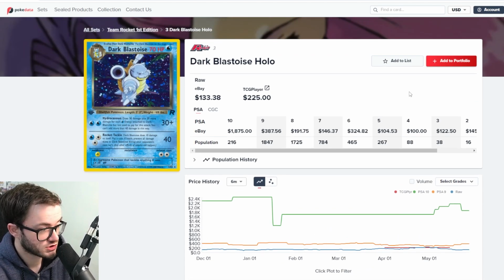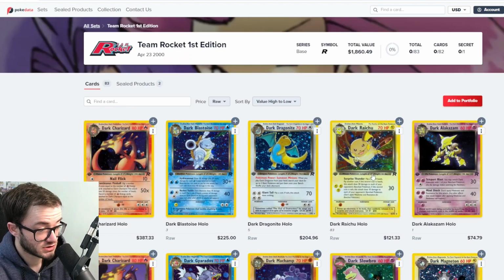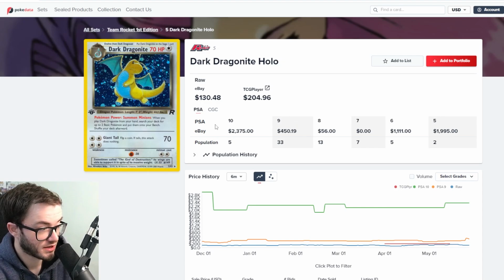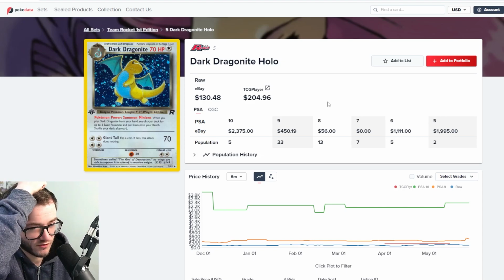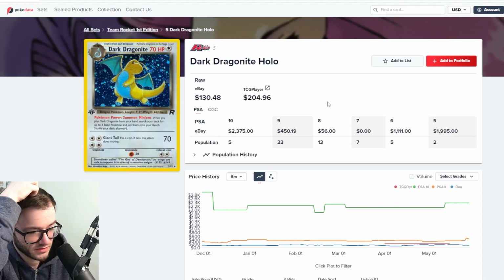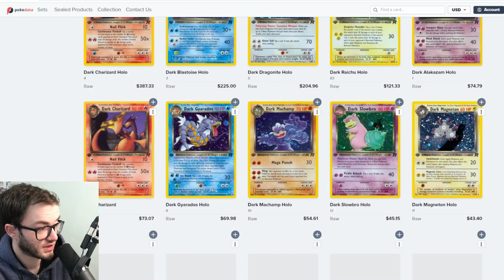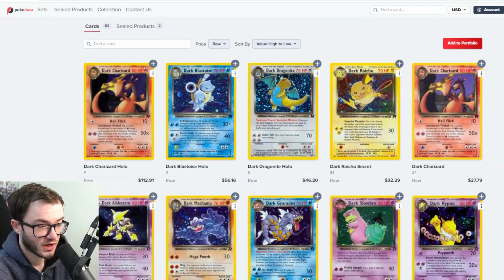So Dark Blastoise as well, a lot less. Nearly half the value has dropped. Really half the value. A lot of these vintage cards, it sounds crazy, but a lot of these vintage holos, even in PSA 10, are not as much as I would expect. Dark Dragonite, wow. I believe this one is really difficult to grade in a 10, right? If I remember rightly, a lot of people say it's really difficult to grade in a 10. Poor Dragonite.